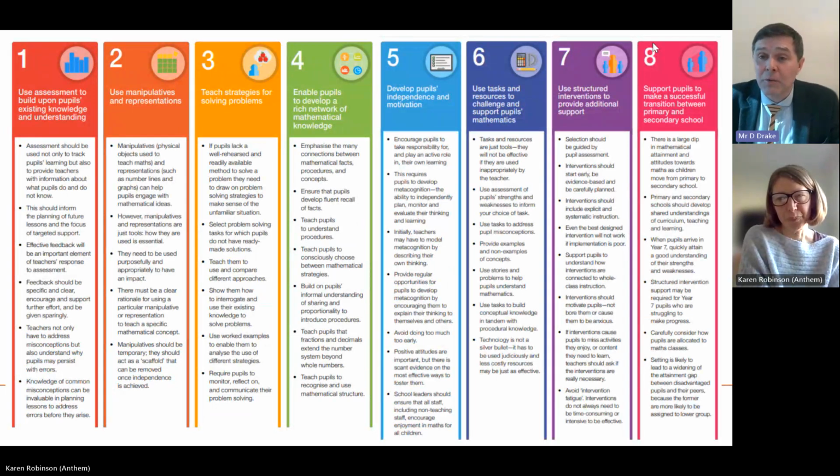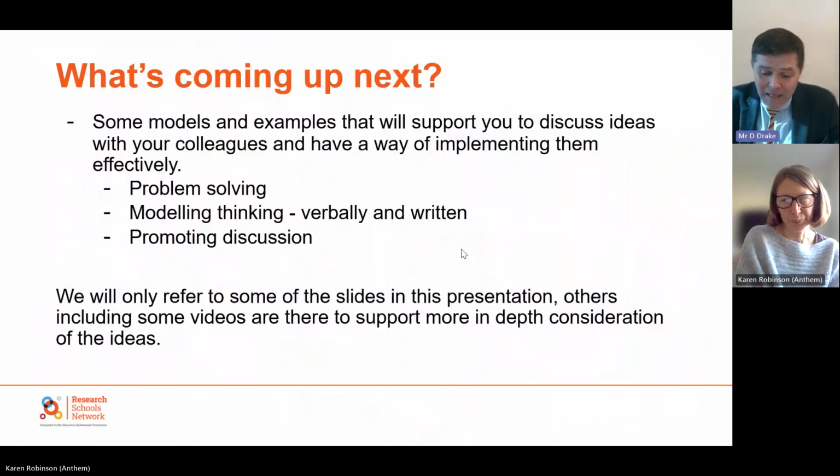There's lots that have been talked about, the idea of manipulatives and some of the other areas. So I'm going to focus in on three key things that I feel schools are having quite a few conversations about. And on this next slide, you'll see that they're there in terms of problem solving, which quite a few people are talking about, the idea of modelling thinking, and also the idea of promoting discussion.